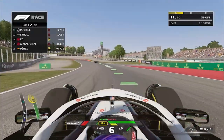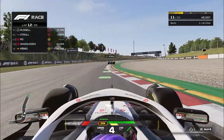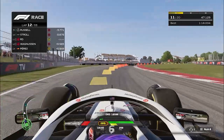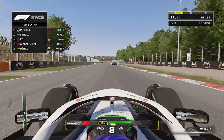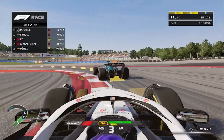Can we get into DRS? Magnussen obviously still behind us, and Perez obviously hounding Magnussen now behind us. And look at that, we are now just in DRS of Stroll, and because of that we will be able to catch up to Stroll and not be overtaken by Perez.